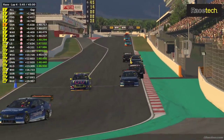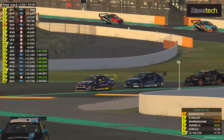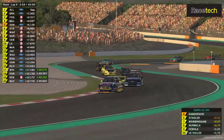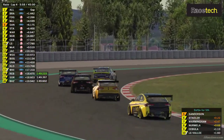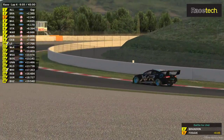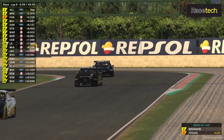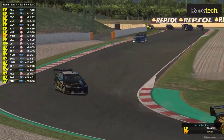Here comes Sanderson. He's now past Stadler. So Stadler, who was a force in race one, no one could pass him. He's been passed quite a few times since then though. And he's down into sixth place now. Still not a bad position to be in, but it's certainly a lot lower than he was once upon a time after a very good start for Stadler. Fast lap of the race for Foggy on that last time. He was 7 tenths faster than Alsop.